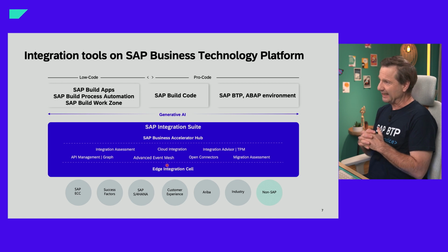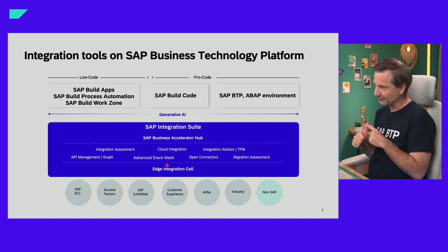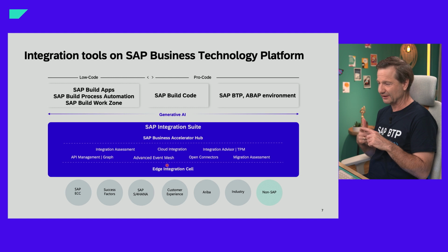So the key summary of all these slides is that with SAP Integration Suite, we address any integration pattern: API-led integrations, event-driven integrations, classical A2A, application-to-application integration, integration with business partners via different industry standards like EDIFACT, ANSI X12, and also integration with government agencies. And this is what Gartner also acknowledges, as a kind of summary slide.